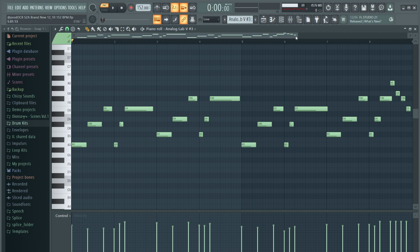Next, I moved on to my melody. When making SZA beats, I think it's important to make the melodies light, bouncy, and cute. So I went into the Providence Bank and selected the sound Eli Piano and came up with this.